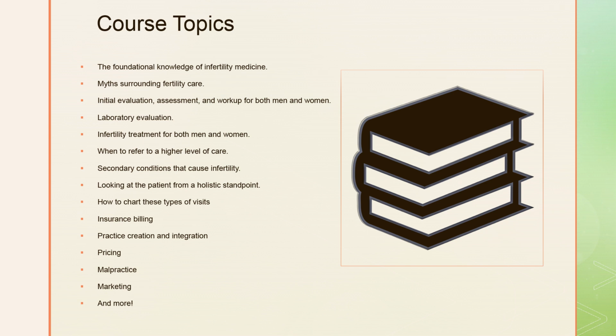We're going to cover the treatment options for both men and women. We're going to talk about when to refer to a higher level of care. So sometimes you have to refer people to board certified fertility experts. You have to send people to urologists, GYN, those kinds of things. All right. So we're going to talk about that. We're going to talk about some of the secondary conditions that can cause infertility. So if you treat the secondary condition, oftentimes the fertility will improve.